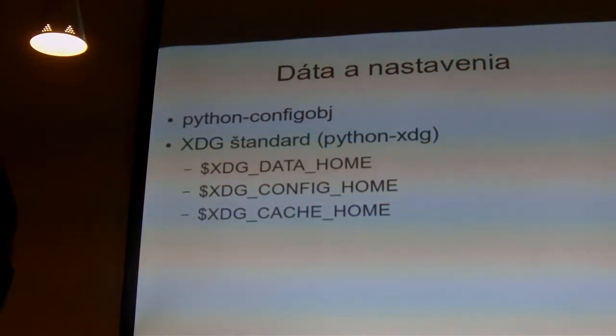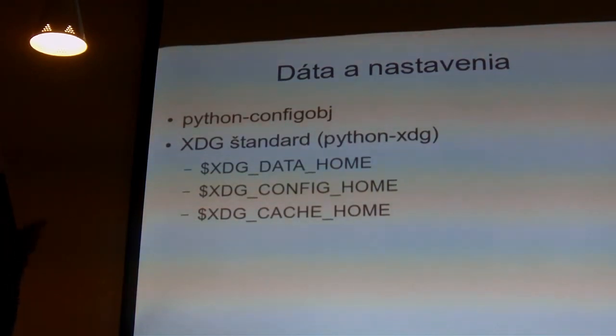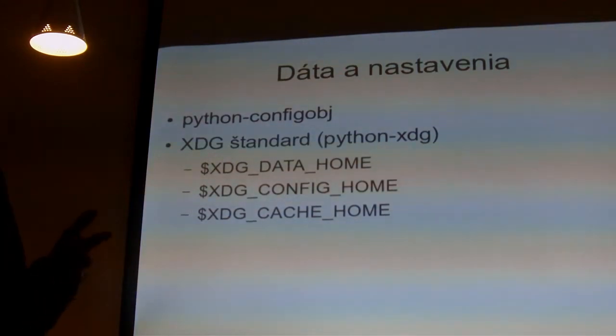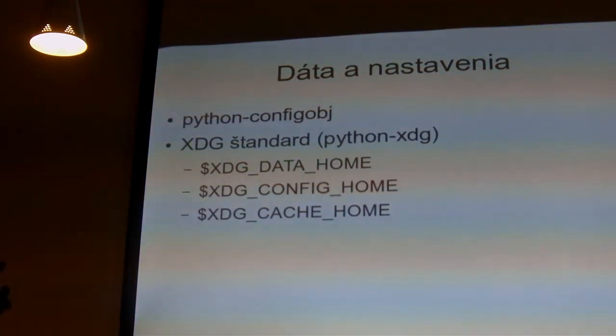Also, the other thing is when you would like to store data, there is a standard for that. It's called XDG, which basically tells you where you should put your data and where you should put your configuration. There's an easy way, when you create a dot file. But there are a lot of dot files for each program, and it's kind of messy. For that reason, the standard is here, where you can specify where you want to store your data.